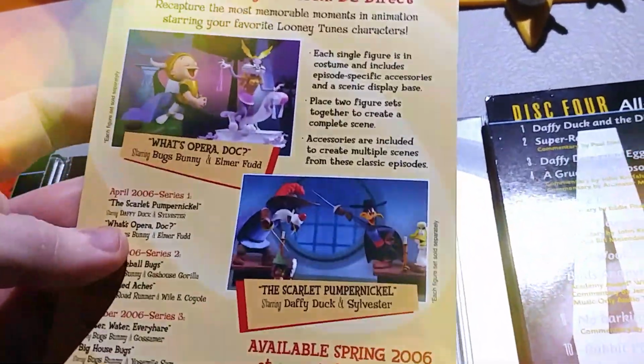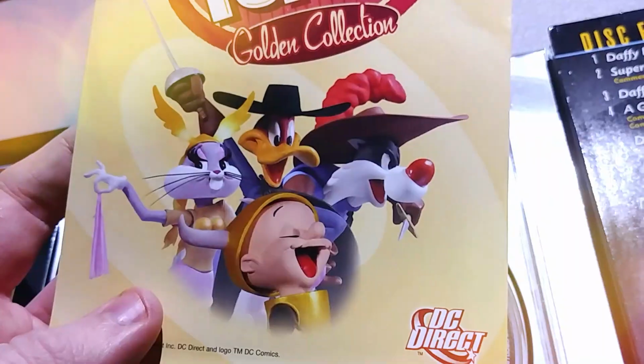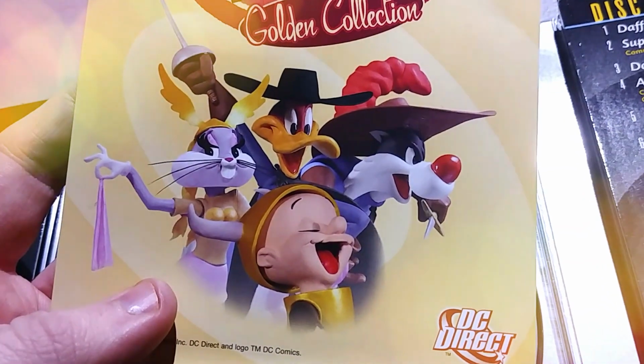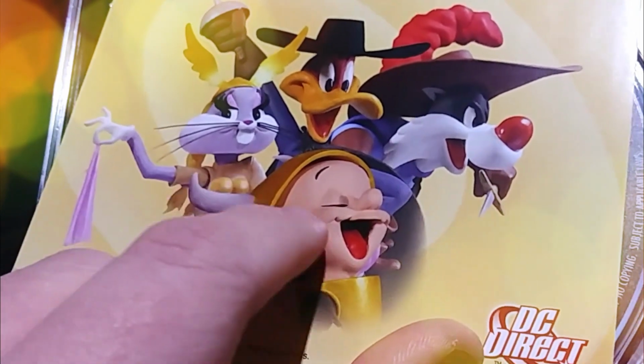This is a cool little pamphlet that I kept that came with it, where they were showing off these new collectible figures. They're based off some of the classic cartoons. Like, that's Daffy as the Scarlet Pumpernickel. This is from What's Opera, Doc.